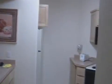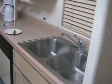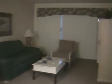This is coming in the door to our little cabin. The kitchen. Big refrigerator. Cindy unpacking after we get in. It's the living area. There's a balcony out there. We'll go out in a minute.